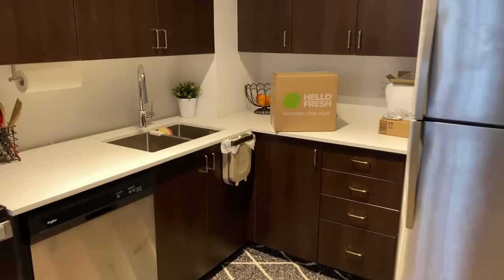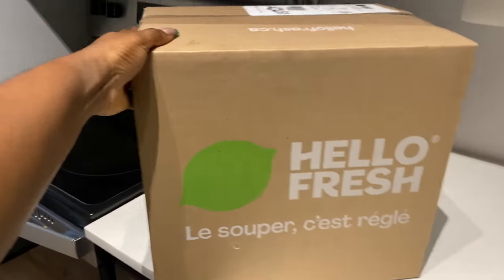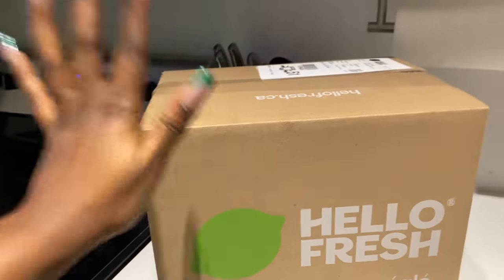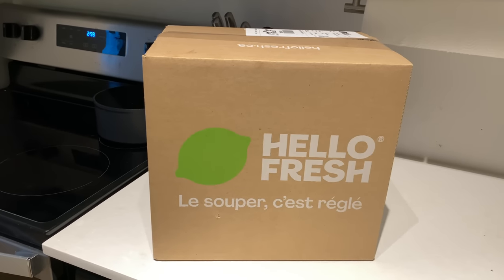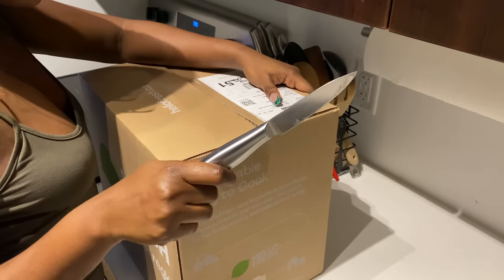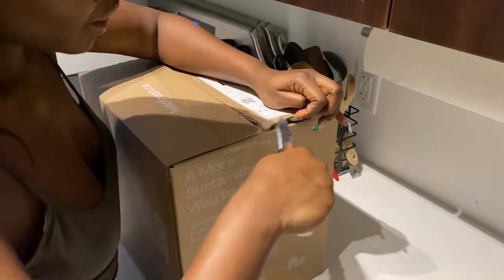Another thing that I wanted to show you guys was my package from HelloFresh. This is my first time getting it. I'm excited to see how this is gonna turn out. I've seen a few ads from HelloFresh. I've seen people review it. So I'm excited to try it and see if it's the real deal. I got 3 meals for 2 people because I'm gonna make it for Bae too.